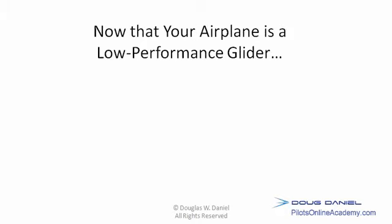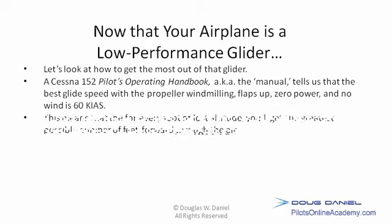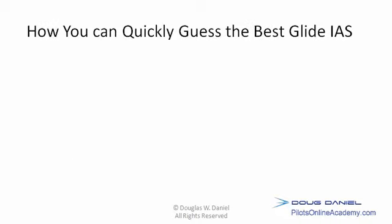Now that your airplane is a low-performance glider, let's look at how to get the most out of that glider. A Cessna 152 Pilot's Operating Handbook, also known as the manual, tells us that the best glide speed with the propeller windmilling, flaps up, zero power, and no wind is 60 knots. This means that for every foot of lost altitude, you'll get the greatest possible number of feet forward through the air. This does not mean that you'll get the maximum number of feet across the ground.